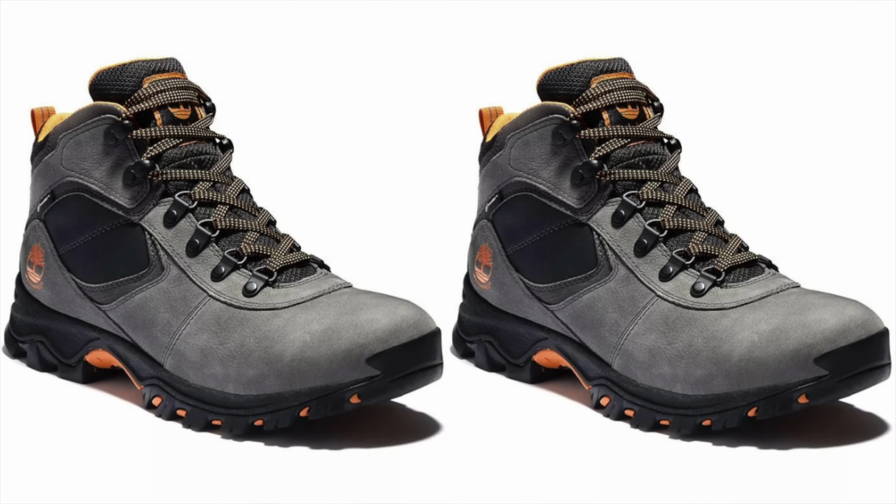The Mount Madison boots showcase a versatile style, are durable, tough, rugged, and masculine, easily transitioning from trails to urban settings, and they'll only set you back 90 bucks.